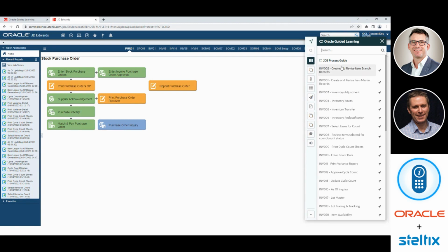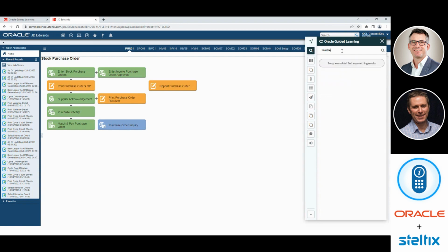So I've got a heap of process guides here, and in this particular example, I'm showing them all, but typically that'd be contextual to your role or the applications that you're in. But I can use the search feature just to show me what the training material is for purchase orders. So I'm going to search for purchase. I've got some training material here, which is to create a purchase order for a stock purchase order. Okay, and I've named it demo for this particular demo.